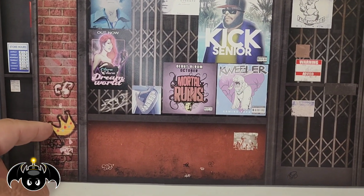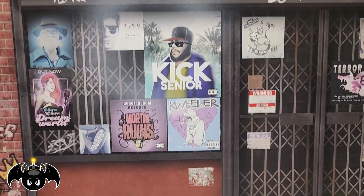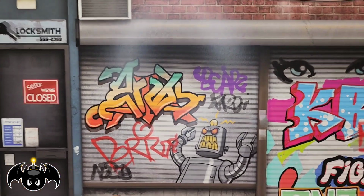This looks really cool too. You get a little bit of graffiti right here, which is really nice. So this is just really, really cool, man. So we do have a second one right here, the second wall, and this is really nice too.